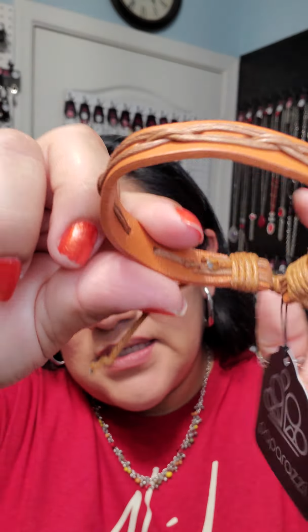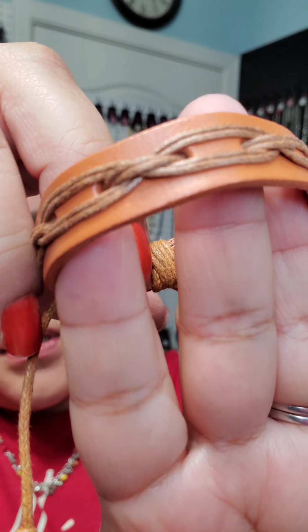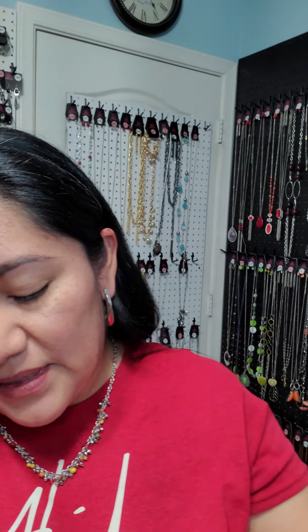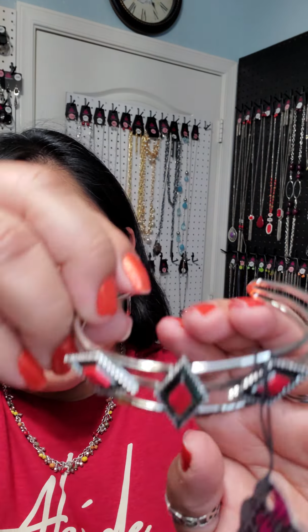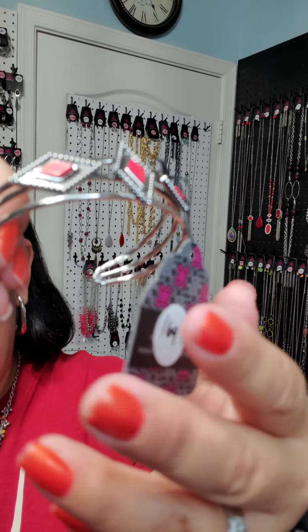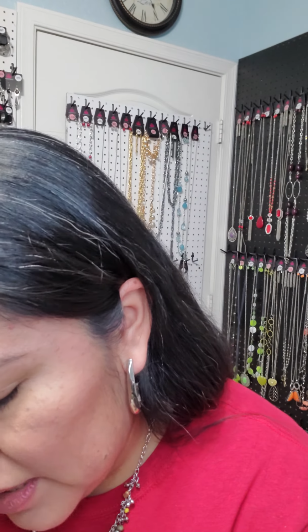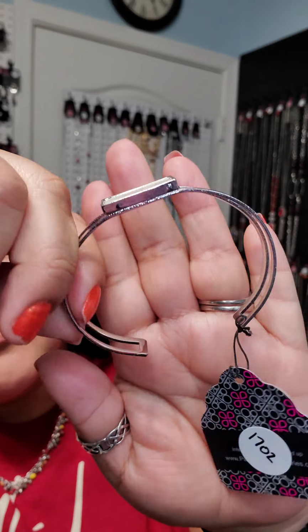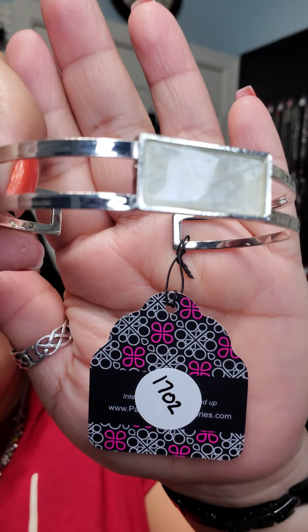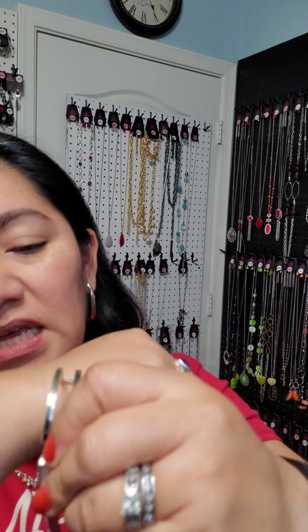Number 1607 in brown. It is a pull tie, so it's a brown leather with the brown rope. Number 1607, there's only one available. Number 169, we have this silver cuff with the red crackled stone. Again, a cuff bracelet that you're able to squeeze to fit your size. There is two available. Number 1702, we have a silver cuff and it has like a seashell kind of stone in the center. There's two available.